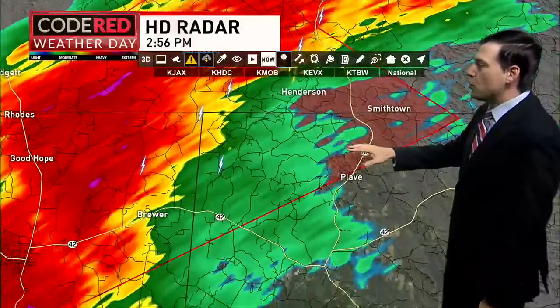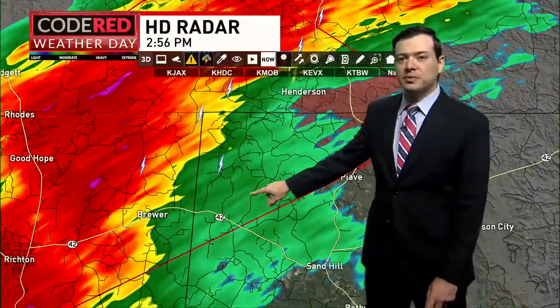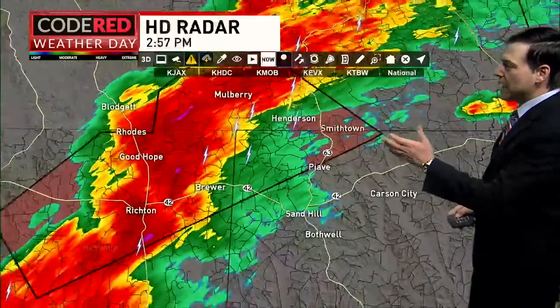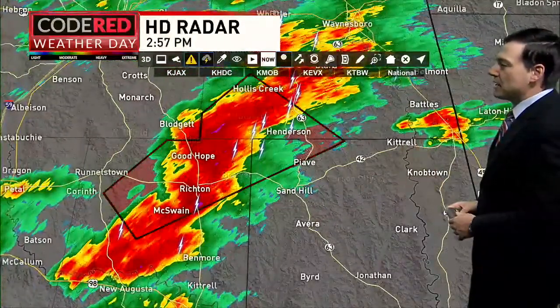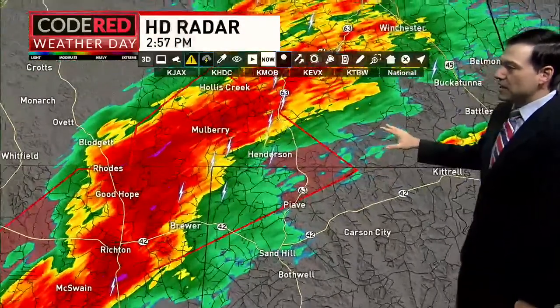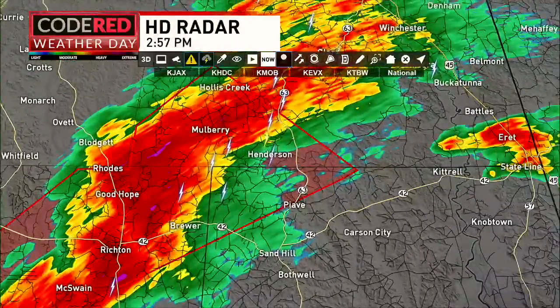And now for those of you in that corridor between Highway 42 and Highway 63, in the northwestern corner of Greene County, Mississippi, now is the time that you need to be getting in your safe place. This is soon going to be on top of your area. So again, interior room, away from windows, put as many walls between you and the outside as possible, and make sure again that you're in the lowest elevation of your home inside of a sturdy structure.